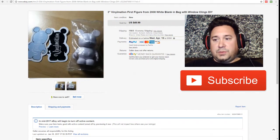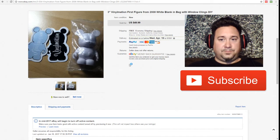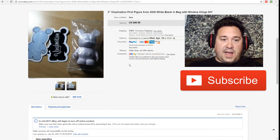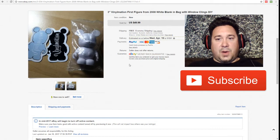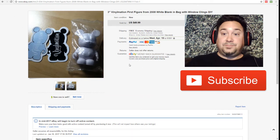Next up, we have this original 2008 Vinylmation, and I just clicked the wrong button. There we go. This one is the original do-it-yourself, create-your-own figure from 2008. This is actually the very first. For anyone that knows, Vinylmation was a collectible that ran from 2008 to now. It's still going, but it's not as popular as it was. I want to say 2010 was the height of its popularity, and then it pretty much went downhill from there, but that's another story in itself.